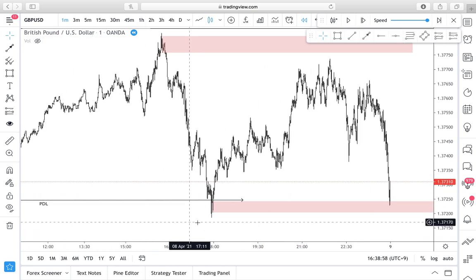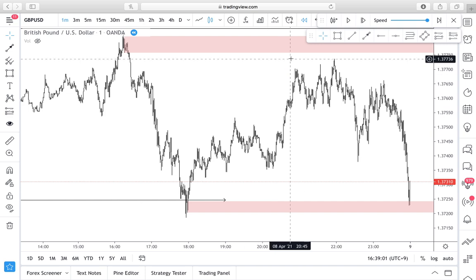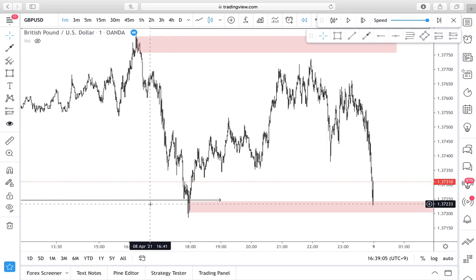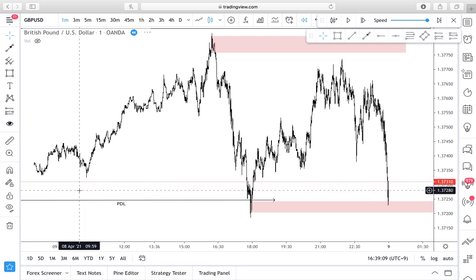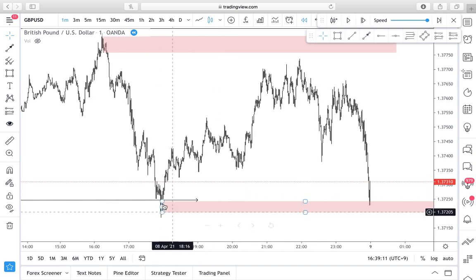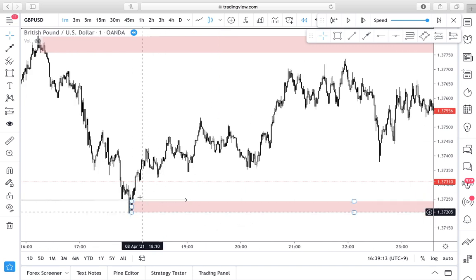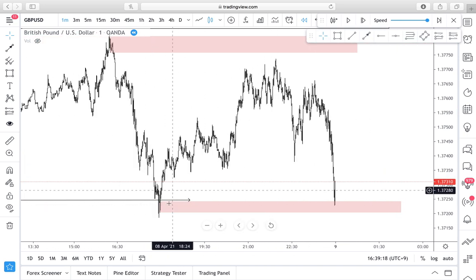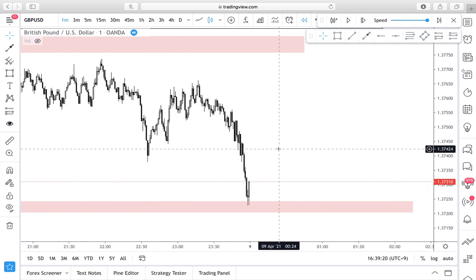And why? Because the previous daily low got taken. Now we've been breaking all the structures to the upside. This is the origin of the move that took out liquidity. And if you think about it from a market maker's perspective, they just took out liquidity from this low, so they have to mitigate out of this order. They have to close their order at break even, right? So they don't end up in a loss. So that is why I'm gonna take this trade. That's why I was commenting on that trade.